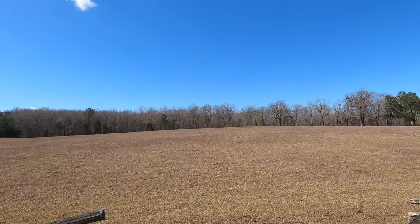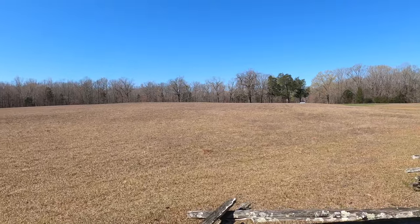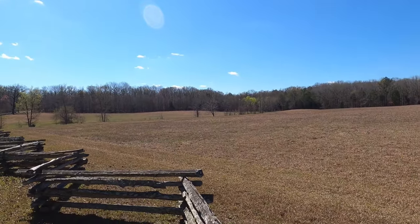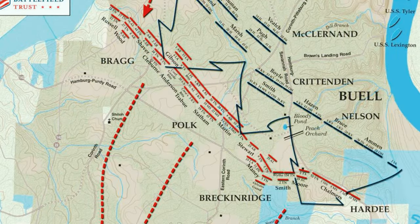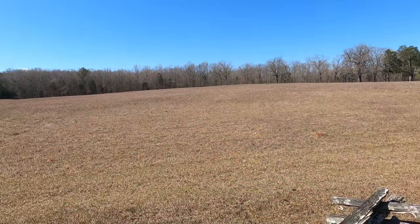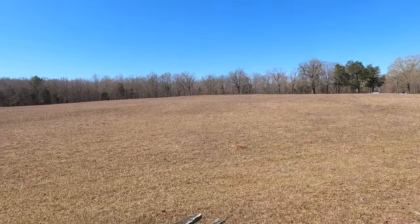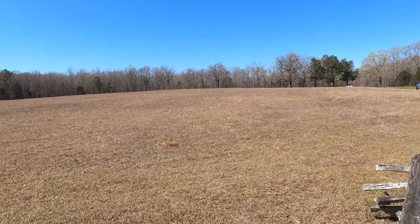So we have made our way back to Duncan Field for April the 7th actions here in Shiloh. And this is where Kentuckians are going to fight Kentuckians as Buell's Union forces start to encounter Breckinridge's Confederates. After fierce fighting, the Federals advance from here to Water Oaks Pond. Now, Buell's left and center divisions engaged Confederates defending this area of Duncan Farm on Monday morning.